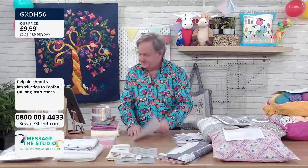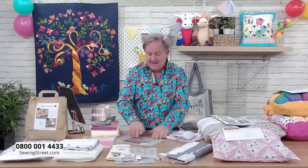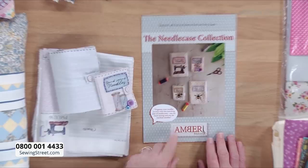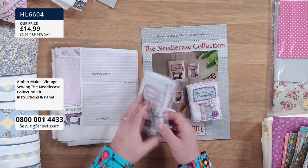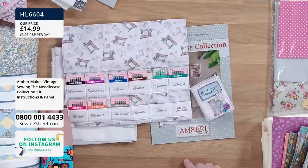Okay, right, moving on. Now, we're moving off Delphine for a little while, and we're going to go to Amber Makes, which is Rebecca Reed, right? These are the Needle Case Collection, and I've got this in two colourways. Right, so this is vintage. So you get a panel, and this is what you can make. You have to supply your own popper, obviously. You do not get the needles with it, obviously. I'll show you the panel in a second. But look, so you can store all your machine needles.